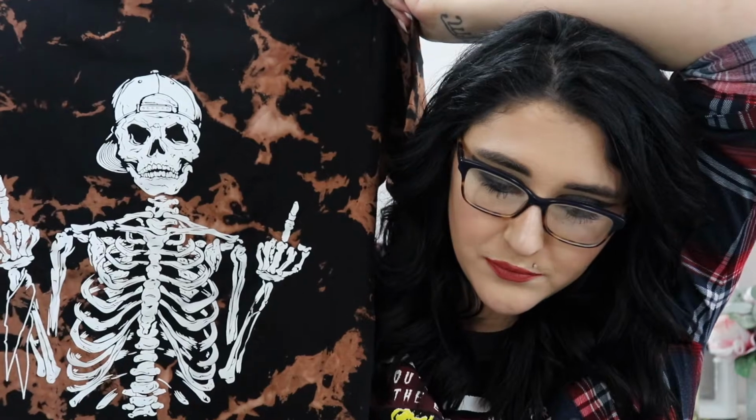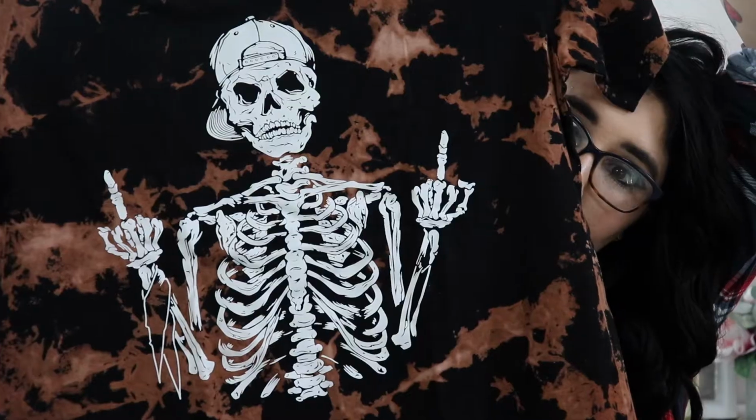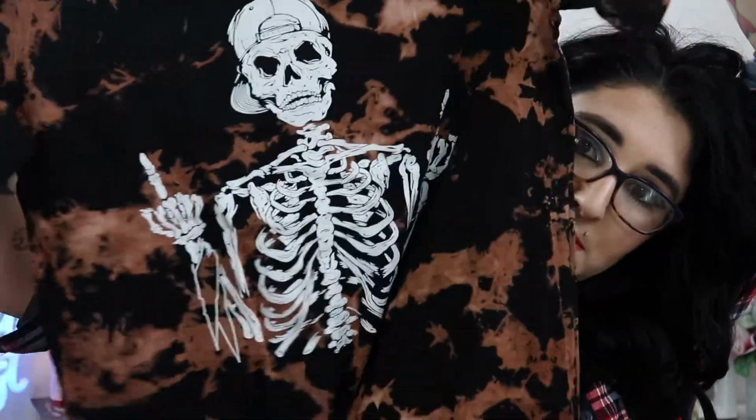is this. I love this bleach tie-dye job. Oh my God, this is so cute. It is a skeleton giving the middle fingers, wearing a baseball hat. Do we need any other descriptors? Is this good? I love this. I don't know what my obsession with very offensive t-shirts is. I blame my mother for it because she always wore very offensive t-shirts. And I think I picked up on that. I love it.